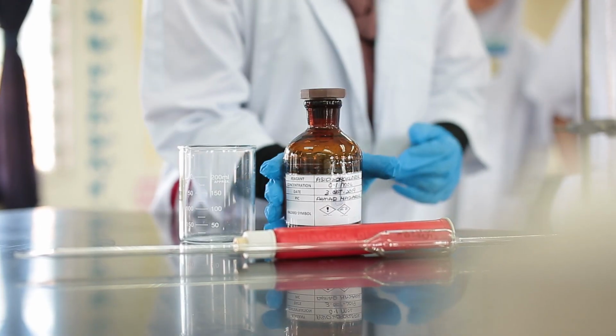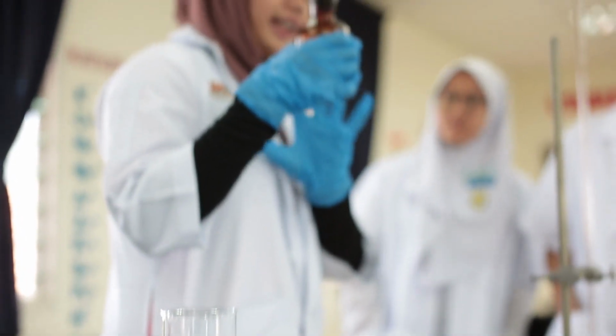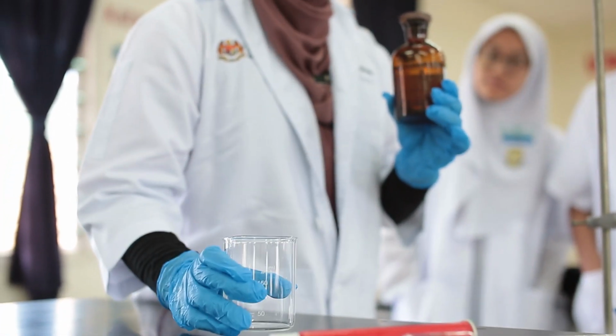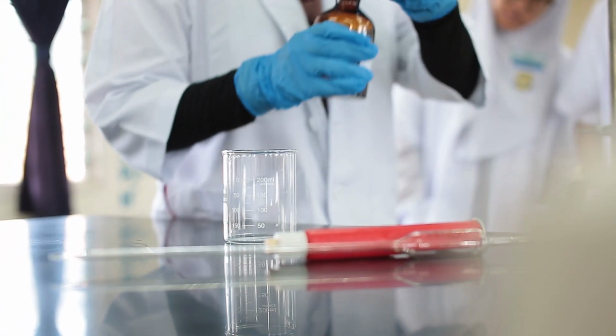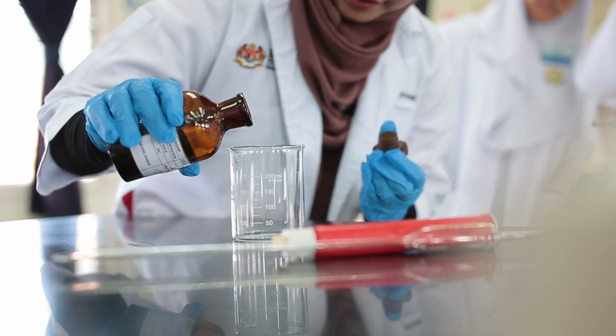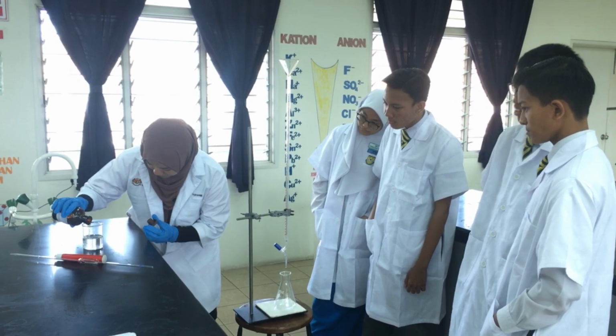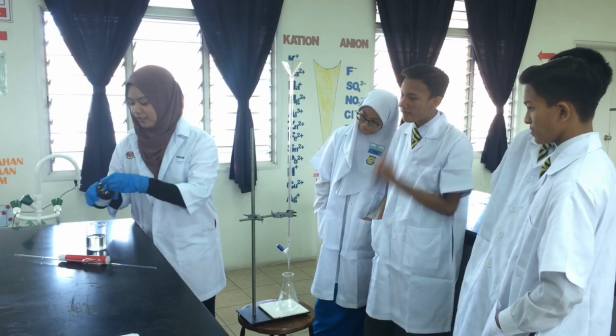Alright? Okay, so for this one, this is hydrochloric acid, 0.1 mole. We have to put it in the beaker, 150 ml. So we have to keep it here. So, this is 150 ml. Okay, can you look at it? Alright, here.